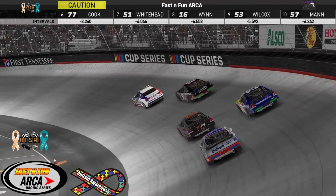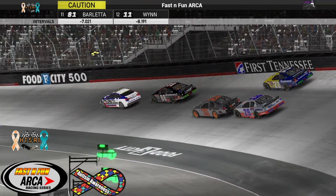Looks like Garth is going to choose to restart on the high side again here.